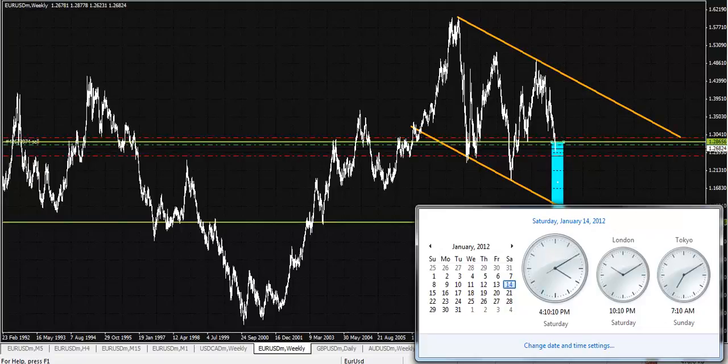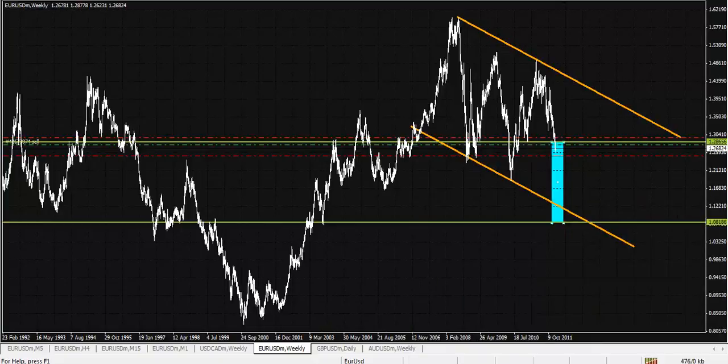All right, Saturday, January 14th, 2012. This is the first recording of this year, so I'm going to take a step back and look at the macro perspective and try and figure out where the money's flowing, where the trend is, and hopefully position ourselves to take advantage of that. Starting off here with the Euro weekly chart.